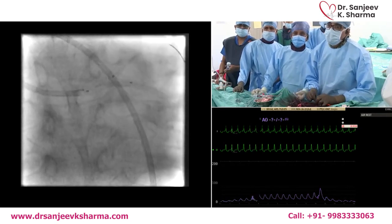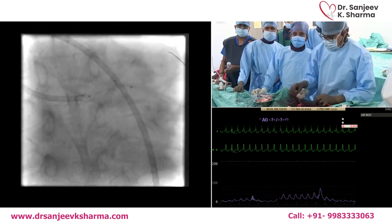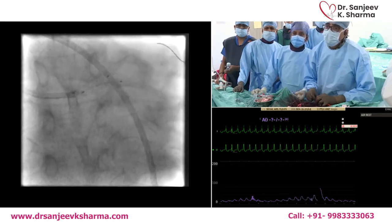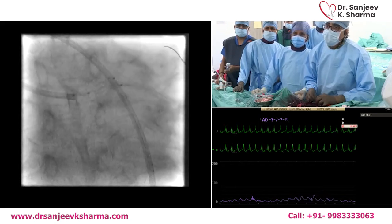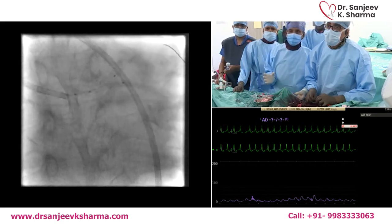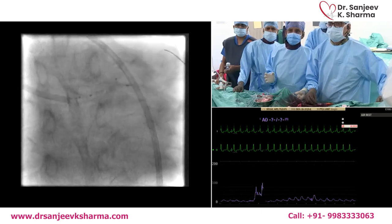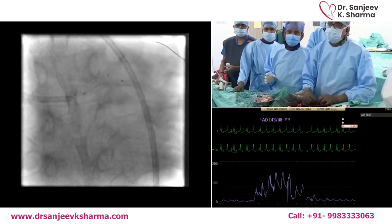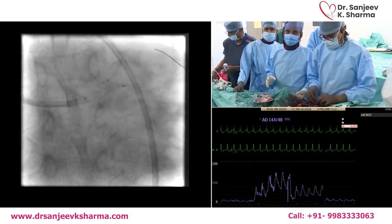Particularly if you are doing OCT, then multiple OCTs and multiple dye runs are the issue. But looking at it now, if it's just mild calcium, going high pressure after the orbital or rotational atherectomy is good enough. You don't need anything further. But yes, if it's heavy calcium, then it's better to use a cutting balloon plus or minus IVL.